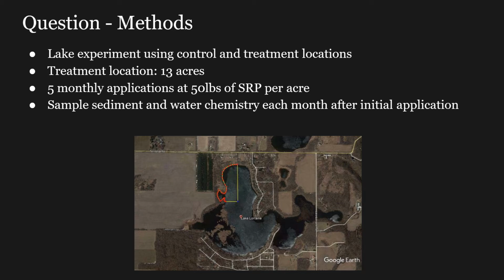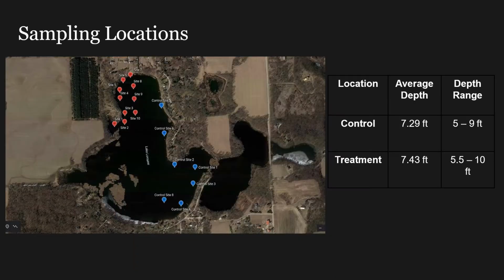After each application of the sludge reduction pellets, sediment samples were taken and water chemistry was observed from each treatment and control location. On the map below, the control sites are shown in blue and the treatment sites are shown in red. You can see based on the chart that there was not a large difference in the average depth and the range of depth between the control and treatment sites. The differences are small and they should not affect our data.